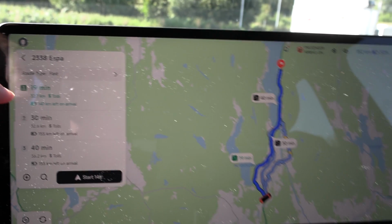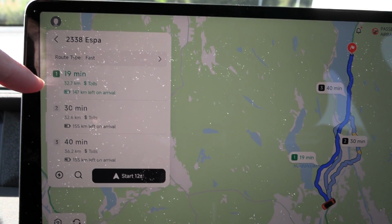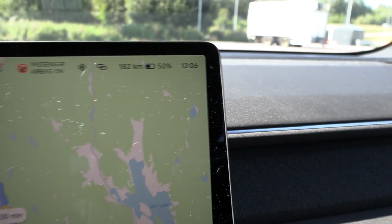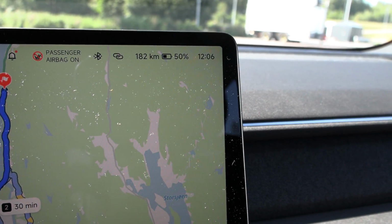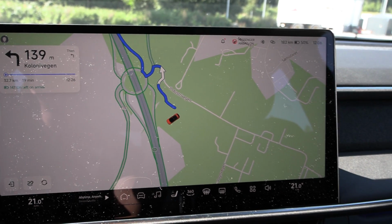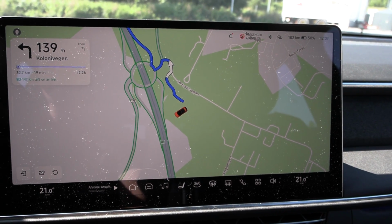car will tell you how many kilometers we have left on arrival, but it doesn't tell you how many percent we will have. We have 50%, 182 kilometers. So you have to do the math and figure out, okay, 182 now, 147 on arrival. Well, you dummy, you're Asian, right? You know how to calculate.